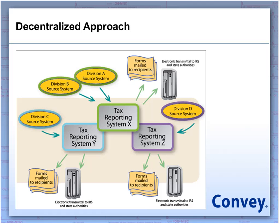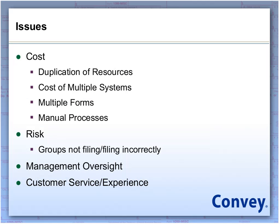Then you have divisions A and B, which are using their own system and creating forms and doing filings. And finally, tax reporting system Z, which is producing forms from source system D. So you have kind of this chaotic process. Everyone's siloed and doing their own thing, and this can really create a lot of problems and introduce a lot of risk as well as overhead within your organization.